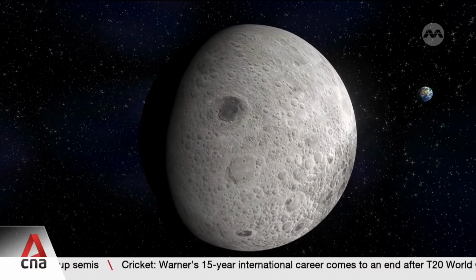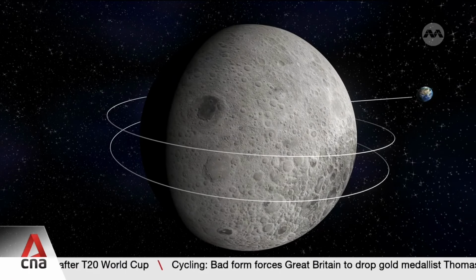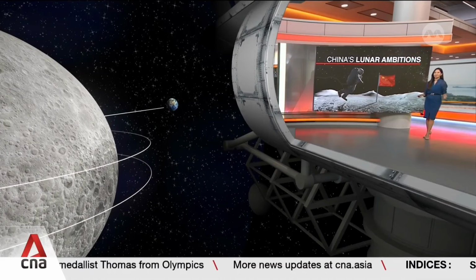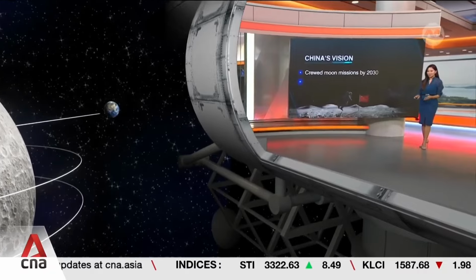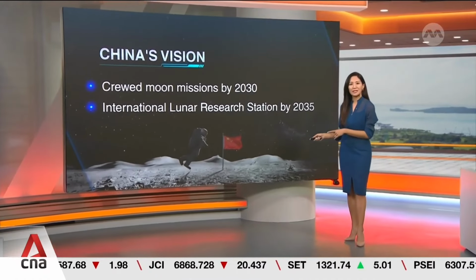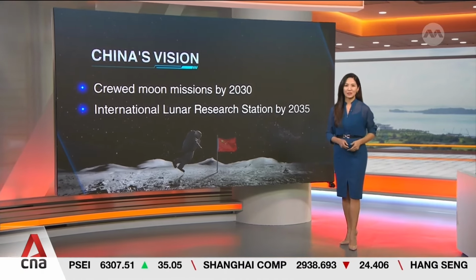Now, if that doesn't sound complicated enough, adding to the challenge was the rough terrain of the moon's far side and limited communication due to the distance between Earth and the moon. So why invest so much time, resources, and expertise in such a challenging mission? Beyond unraveling the moon's mysteries, it paves the way for future manned lunar missions, reflecting China's broader vision for space exploration. And in fact, Beijing has big plans for the moon, with a crewed mission by 2030 and a goal to build a permanent base at the South Pole by 2035. It will be called the International Lunar Research Station.